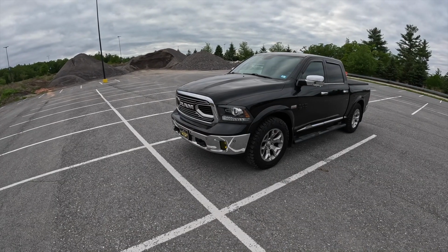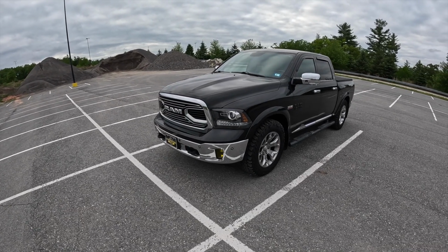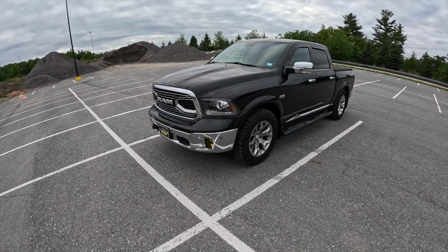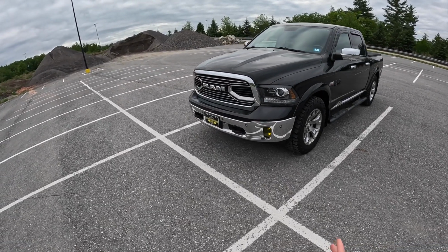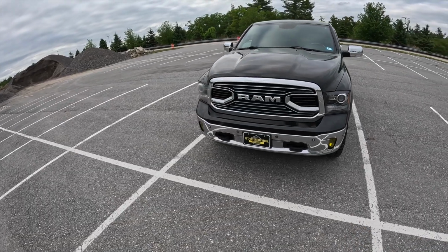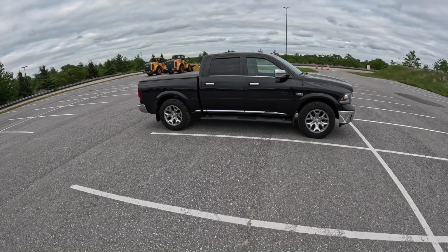So in front of us we have a crew cab Laramie Limited, which has a 5.5-foot bed. Of course, this one has the Hemi 5.7 liter V8, which makes 395 horsepower, 410 pound-feet of torque. As you can see all over this truck, we have tons of chrome, including this unique grille, which is limited to the Laramie.